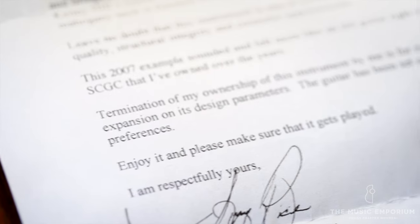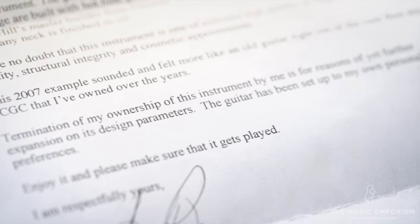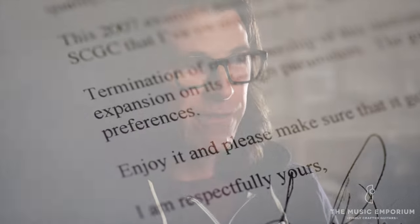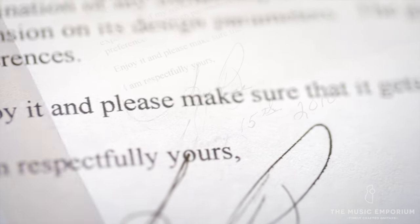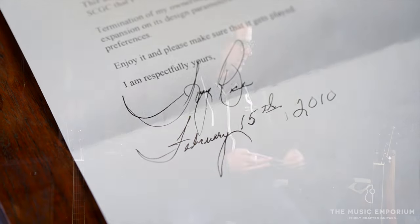He closes the letter saying the following: "This 2007 example sounded and felt more like an old guitar right out of the case than any Santa Cruz guitar that I've owned over the years. Termination of my ownership of this instrument by me is for reasons of yet further expansion of its design parameters. The guitar has been set up to my personal preferences. Enjoy it, and please make sure that it gets played. I am respectfully yours, Tony Rice." And it's signed February 15th of 2010.